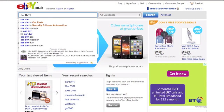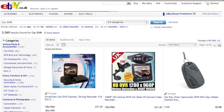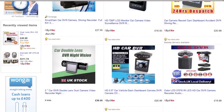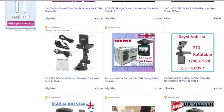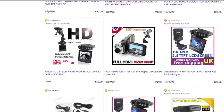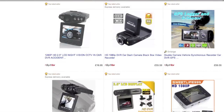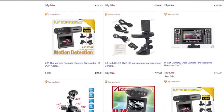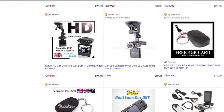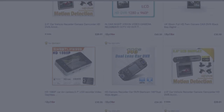No, on this occasion, just look at the problem. Put car DVR into eBay, which is where I get most of these from, and you get thousands of different models. Well, probably more like hundreds of different models sold by lots of different people. But you get the idea. There's an awful lot of different ones here, and I've only reviewed maybe 10, and that's over the last few years, and some of those aren't even available anymore. So when you look at what's on the market today, I probably haven't looked at the best one.